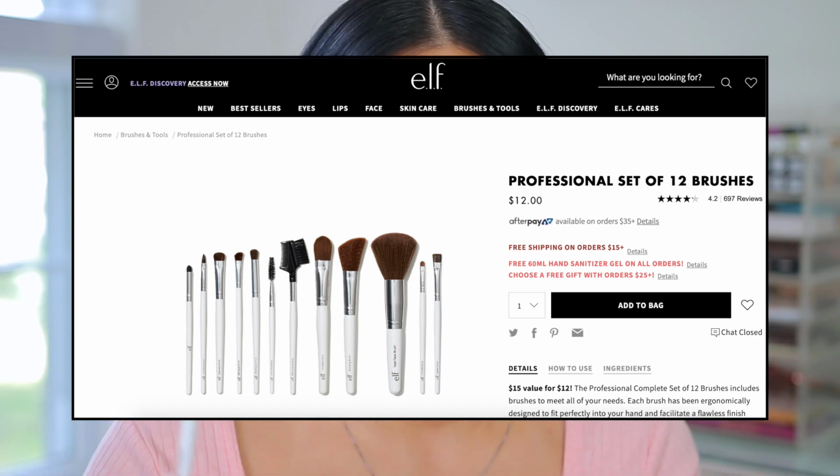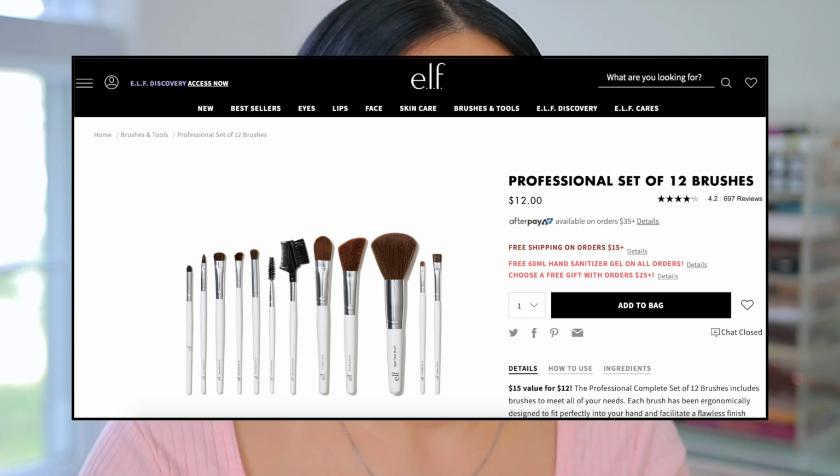I'll link this brush kit down below. It comes with a bunch of other ones. It's under like $15 and you get a bunch of brushes. It's so good.